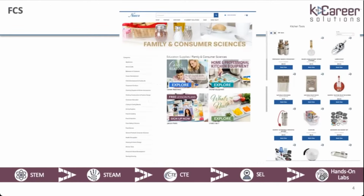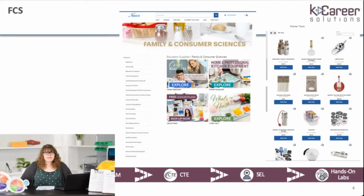Also for our FCS teachers, Nasco has a large assortment of products that we offer. So we have an assortment of different kitchen needs, as well as design needs, as well as human services areas, all curated specifically with our family and consumer educators in mind, so that you can look at what we have available to you that's useful in your classroom, specifically thinking about educating with these, and then making it hopefully a bit of a time saver for you.